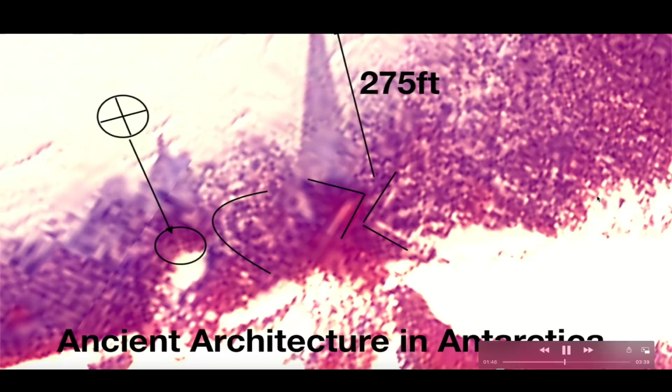See the semicircle here? Just reminded me a lot of the Washington Monument and the big circle that surrounds the base of the Washington Monument. Here we go. I've kind of used some lines to identify some of the areas that are a little tough to see. I understand they are. But there's the circle with the X inside. That's what it looks like.